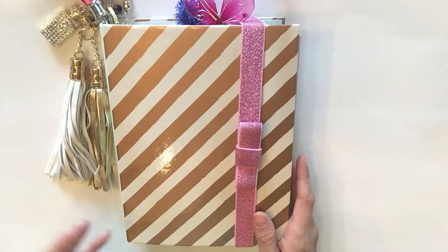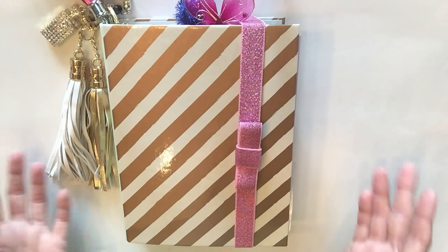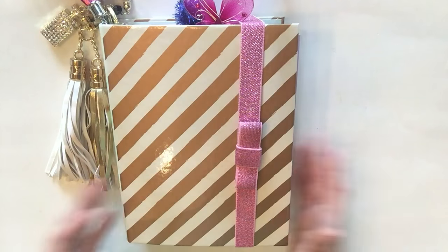But the point is, I use a ton of different planners. I know that's crazy because it's like, okay, well, you're always checking all these planners. Yeah. And guess what? I like it.